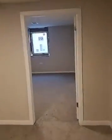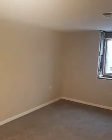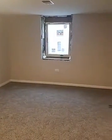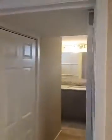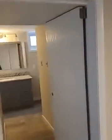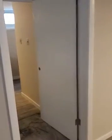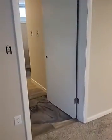Back in here, this is where that egress window went. We still have to have our inspector come in and approve all of that, and then we can finish it out. But here's our fourth bedroom in the basement because of that egress window. All right, and so that went in. We added a door here. This used to be just an open frame, but it didn't really make sense because obviously you see the bathroom in there, and it just didn't give this person any time alone and privacy. And so we put in that door there.